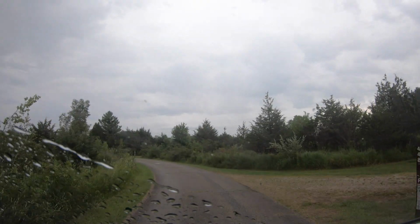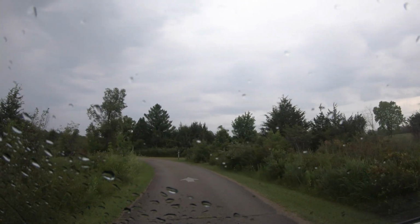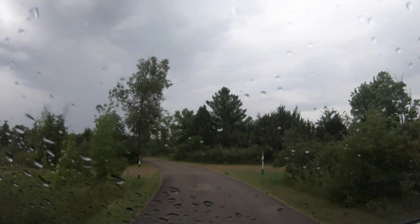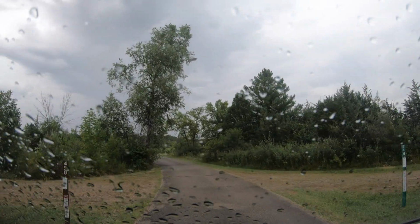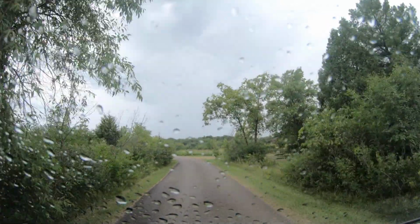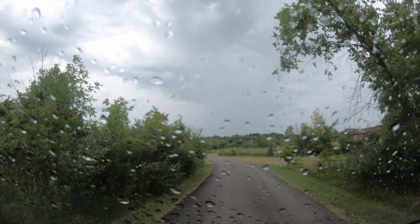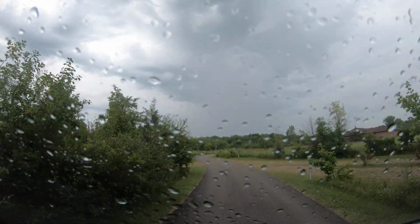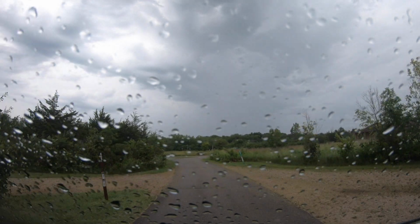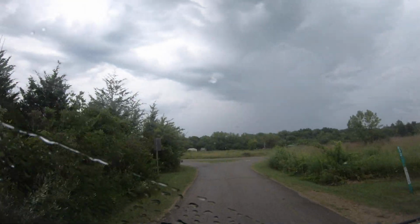448 on my right. 449 on my right, 450 on my left. 450 looks like it's been worked on recently. Getting close to the end here. 451 and 452 are a pair for friends. 453 on the left. And that is the loop.